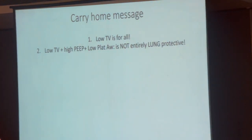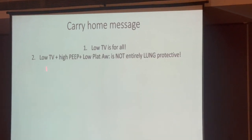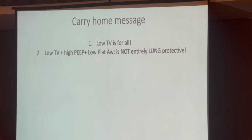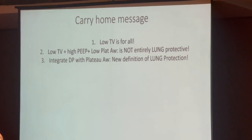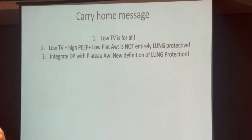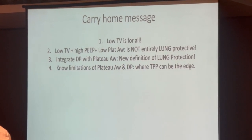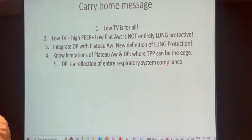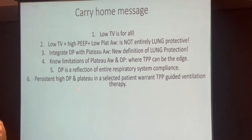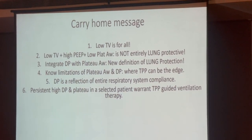I don't think this video is... So anyway, the carry-home message is low tidal volume is for all. Low tidal volume, high PEEP and low plateau pressures, which used to be known as lung protective, is not entirely lung protective unless you do the TPP with them, right? Know the limitation of plateau pressure and driving pressures, where TPP can be the edge. Driving pressure is a reflection of entire respiratory system compliance, right? Persistent high driving pressures and plateau in a selected patient warrant TPP guided ventilation therapy.